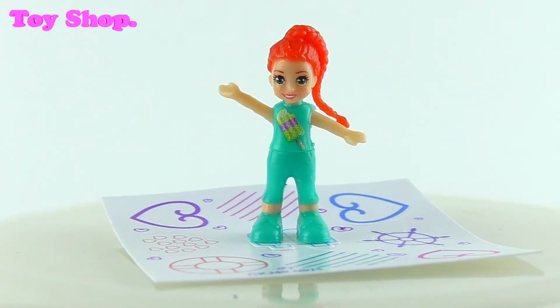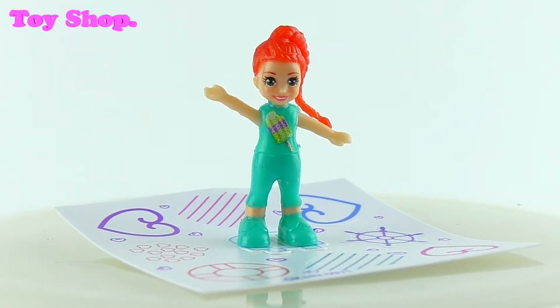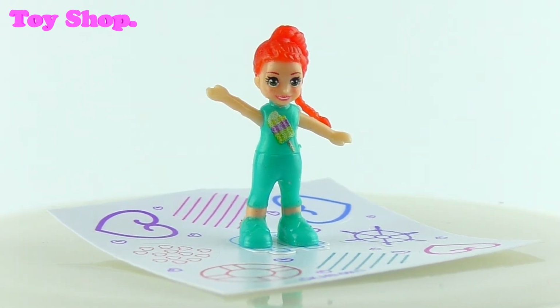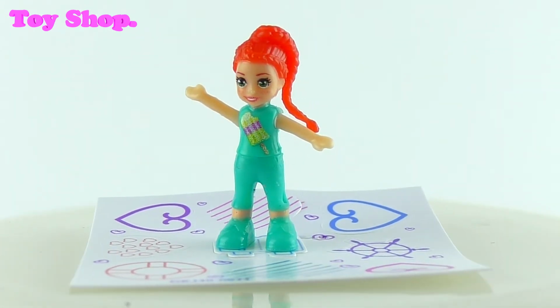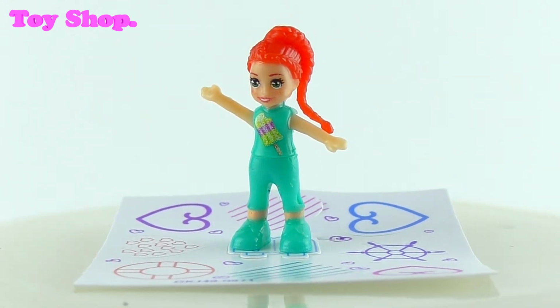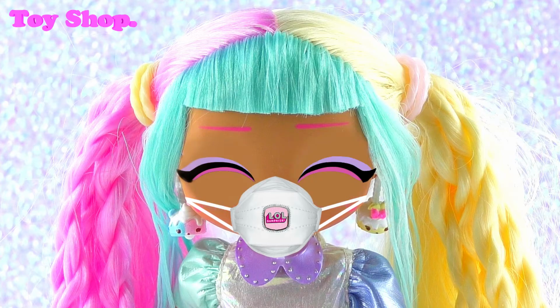Cool. What else have we got, Aki? Well, check out Lila. Oh, I love her wetsuit. It's gorgeous. That colour really suits her. Yes, and look at her hair. It's up in a plait. It looks really nice. It does, Aki. And look, she's got a lolly on her wetsuit. She looks very cool.